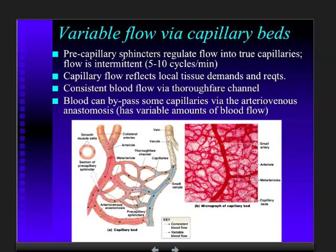The pre-capillary sphincters are actually responding to the local tissue environment. So they will relax and open if there are high CO2 levels, or if the pH is going down, which is the same as saying a high CO2 level. If it's becoming acidic in the tissues, that'll open them up as well. So they're opening and closing in response to local tissue conditions.